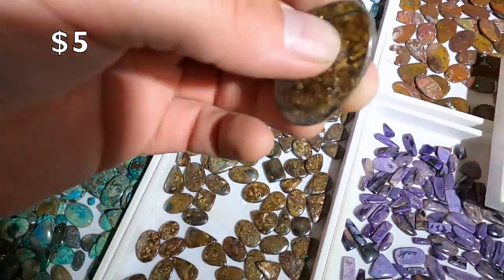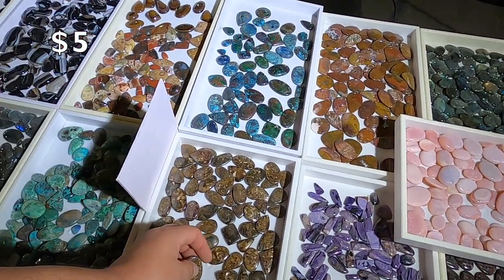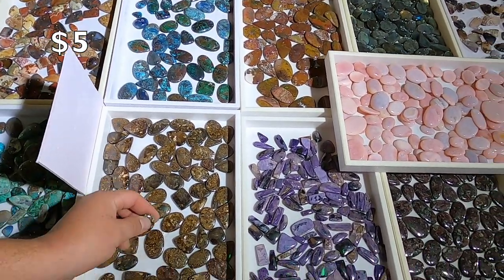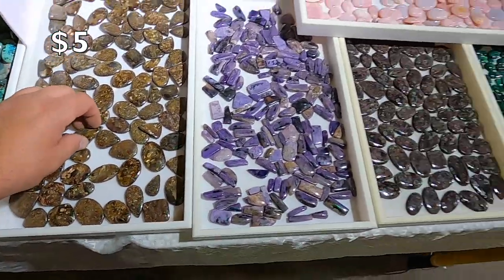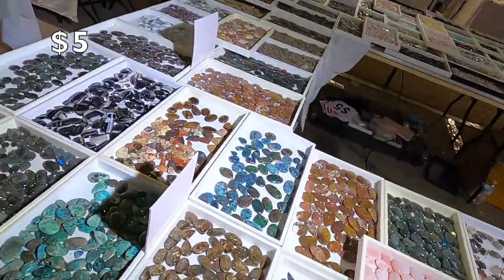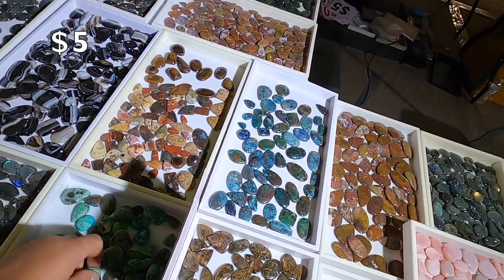Some, I think this is called bronzite. I've never worked with it, I've never cut it before, but I really like it. Looks natural. This is $5. The $10 table ends right here. And before we leave these fine folks, we'll take a look at the $2 cabs.